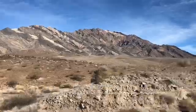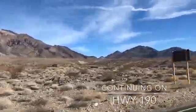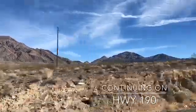Well, we are still on 190. We just left that sign. I just had to point out these mountains. So rocky and beautiful. I love the color, but look at that blue sky. Just a beautiful day for a drive. So again, we're on 190.